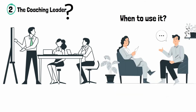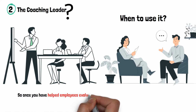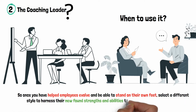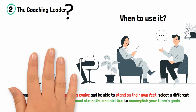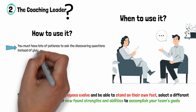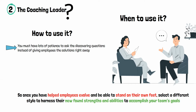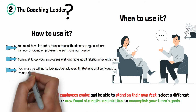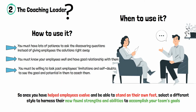The coaching leadership style, when used too often, can be felt as micromanaging. So, once you have helped employees evolve and be able to stand on their own feet, select a different style to harness their newfound strengths and abilities to accomplish your team's goals. How to use it? You must have lots of patience to ask the discovering questions instead of giving employees the solutions right away. You must know your employees well and have a good relationship with them. You must be willing to look past employees' limitations and self-doubts to see the good and potential in them to coach them.